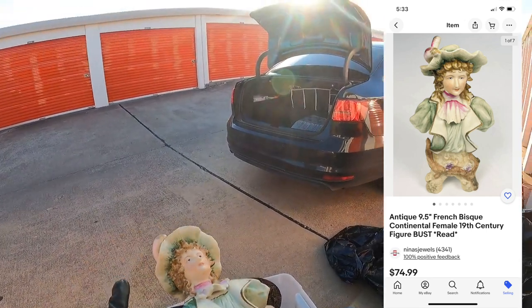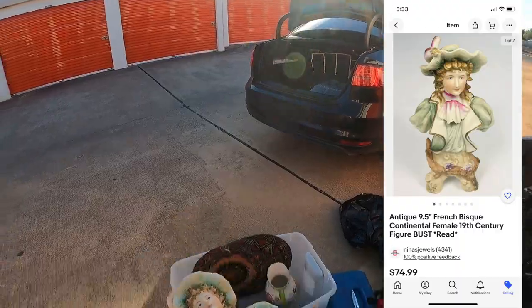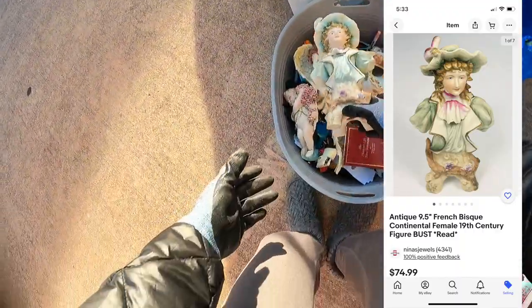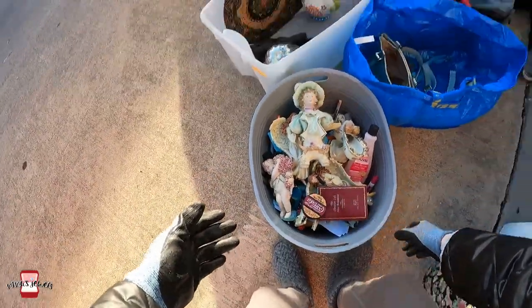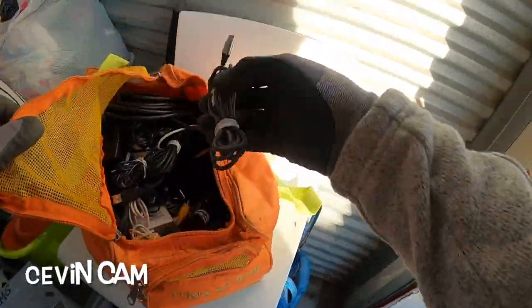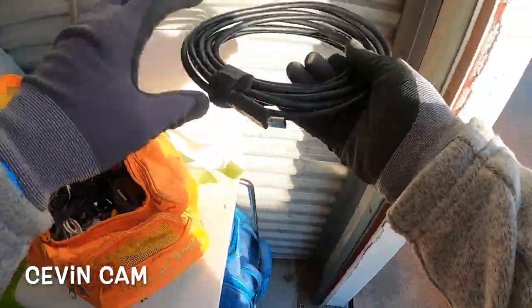Not bad. Another magnet. She doesn't have any arms. We can make a lot of all these Coca-Cola magnets. I don't think it's supposed to, though. This is just a whole bag of cables.